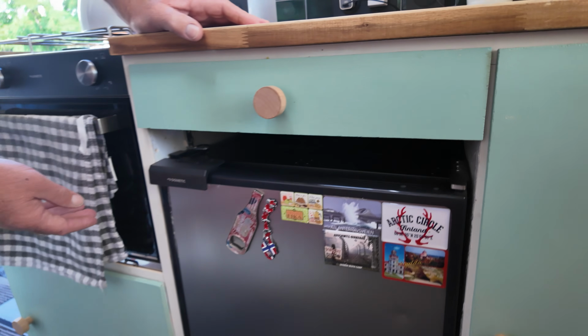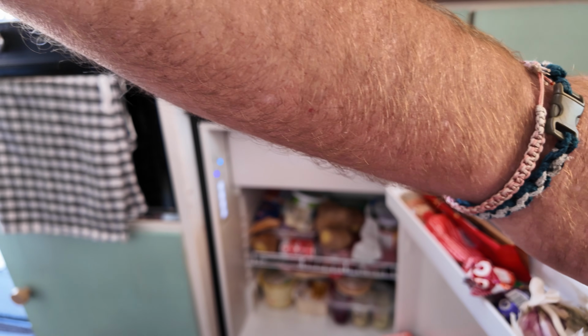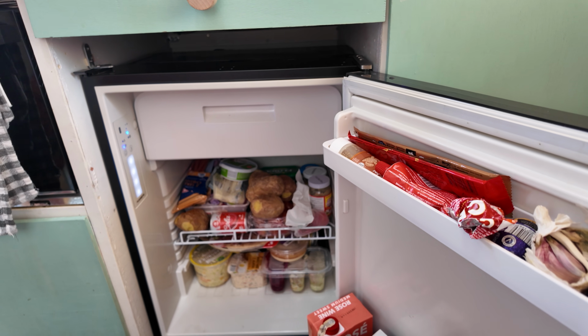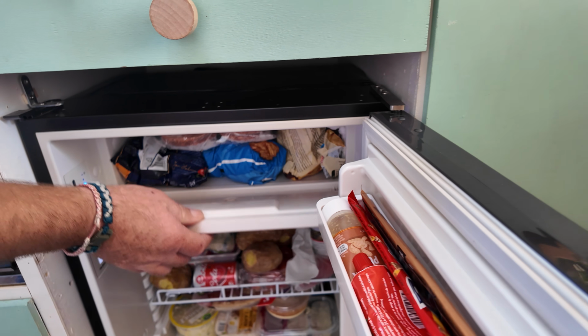In here is a Dometic fridge, which is probably full at the moment. It's a compressor fridge. There are the potatoes. We're on a site, so we baked some potatoes last night, and we'll cut them up later. And a freezer section as well, if you're interested.